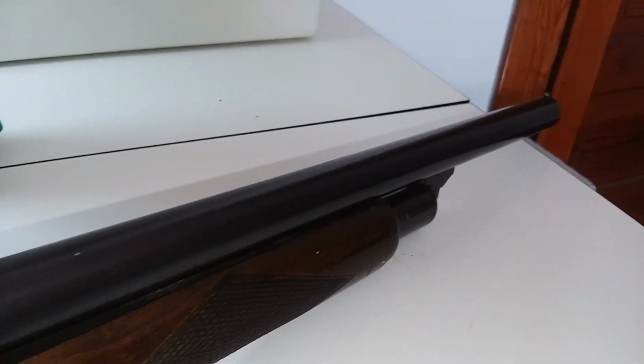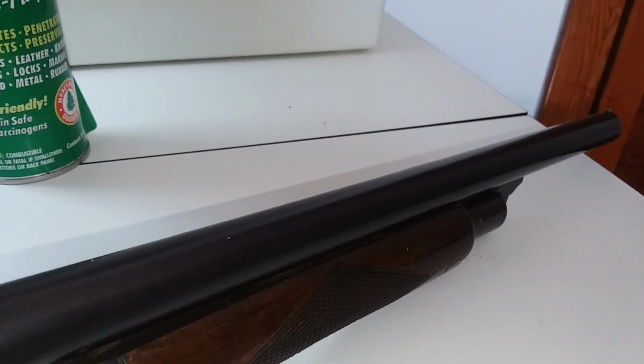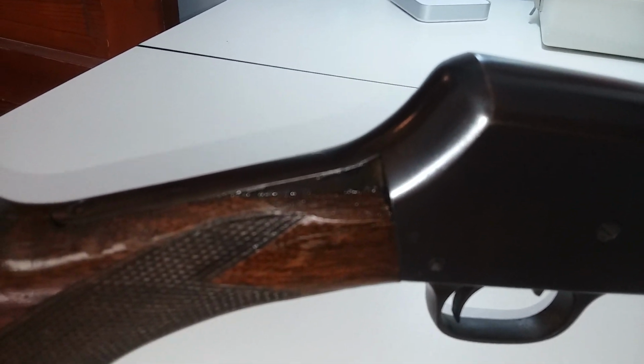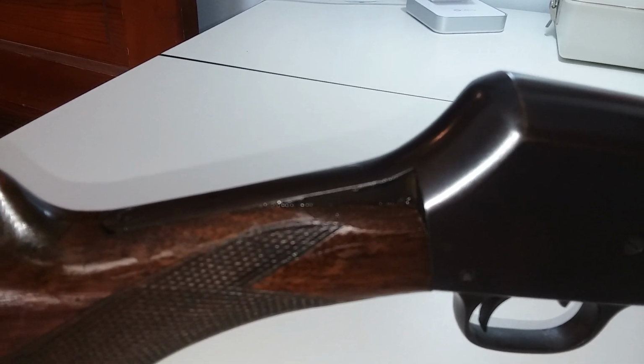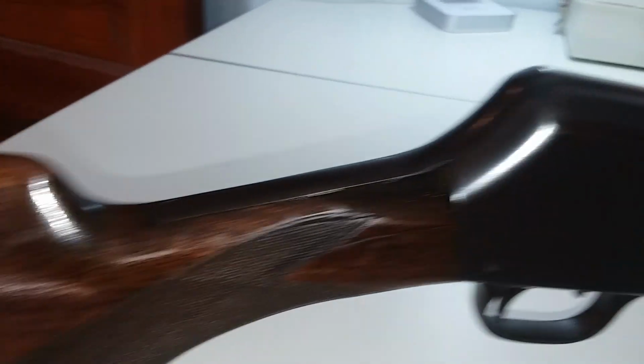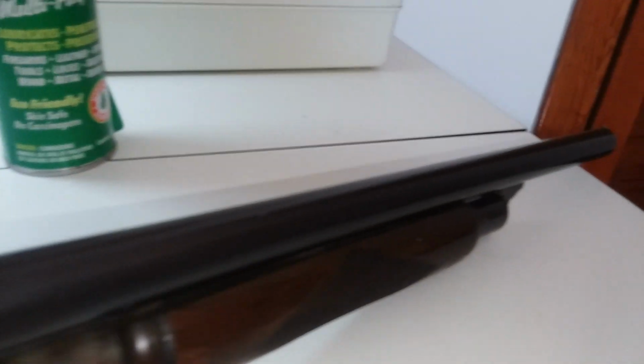And that Winchester 1300 I had, like I said, I don't really turkey hunt anymore. I actually won a V3 Remington last year in a Lions Club raffle, so if I do decide to go bird hunting again, I'll just use that.